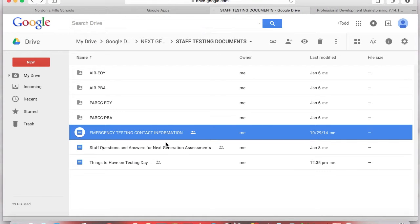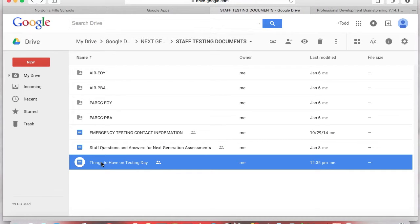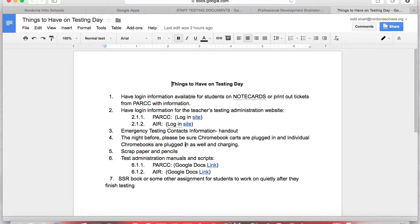The other thing that you'll want to have for testing day is the list of things to have on testing day. If you download this, either from the email that I sent you or here in the Google Docs, you'll see all the different things that we ask for you to have that day, including the login site links that are hyperlinked within this document.